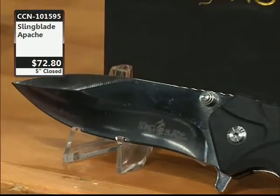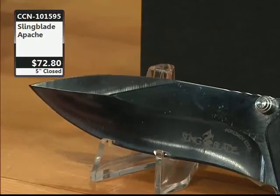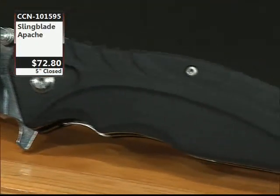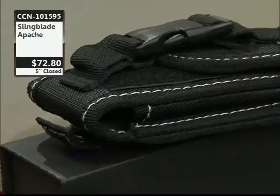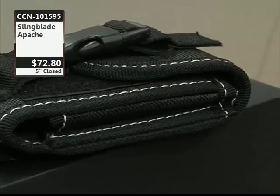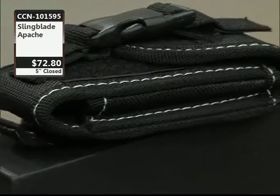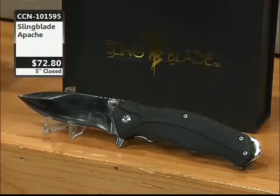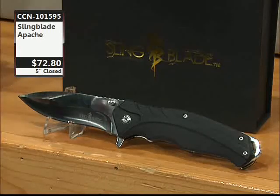Now this one has the deluxe gift box. Inside of this box, you're going to have some extra tools. You're going to have an extra clip. There will be a wrench in there too. And it comes with a very nice sheath. You can wear this horizontal or vertical, whichever way is more comfortable for you. That sheath will adjust to your liking.